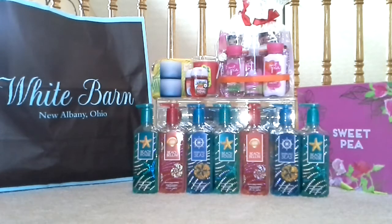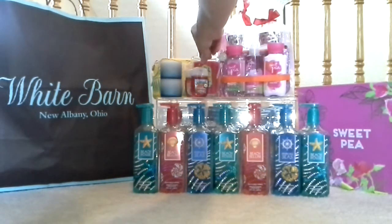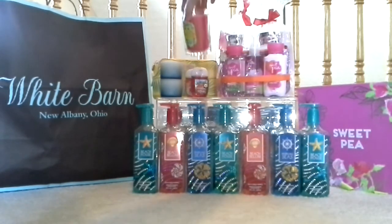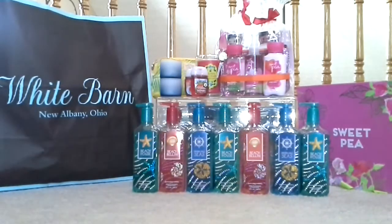So, okay, the next item, we'll go with in the back here. This is a guava pina colada. That's from my aunt as well. It originally was, I think, $12.50. Yep, $12.50. And that ended up being, with the discount and the $10 off coupon, $3.77.